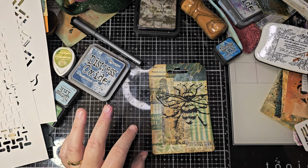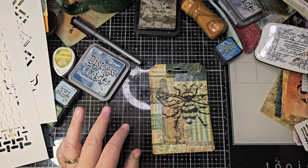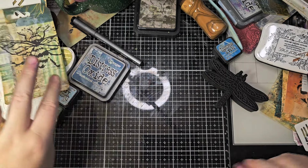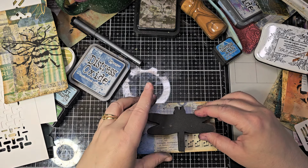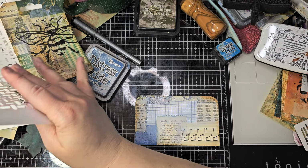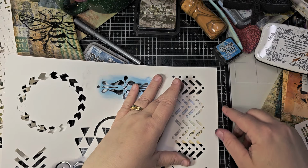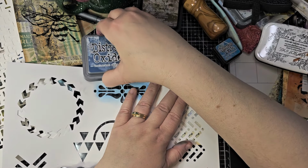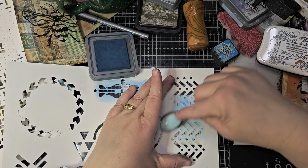All right, what other? I got other stamps. Do I have any other? So that would be a focal point type stamp instead of a background stamp. I have some of those. Mostly I have background stamps, but I also fortunately have some of these. All right, let's do the other layers first. Let's add some layers. I think we're gonna put a dragonfly on here, so let's definitely do some of Carrie's stencils in here. Carrie loves dragonflies.